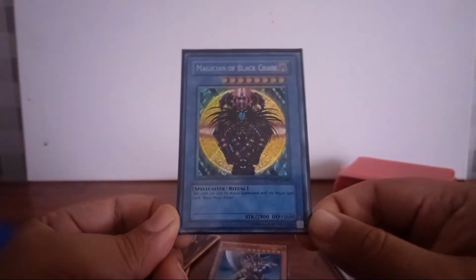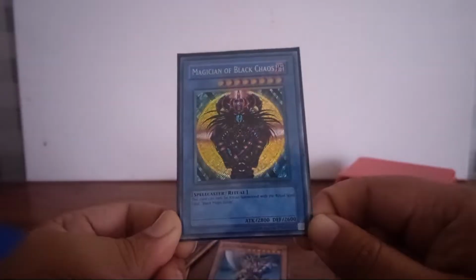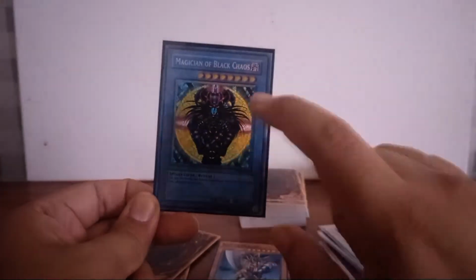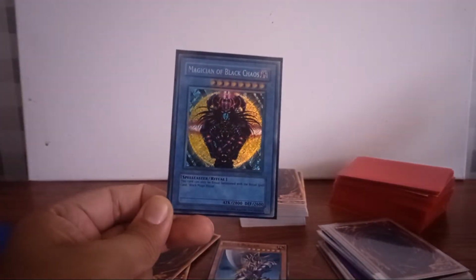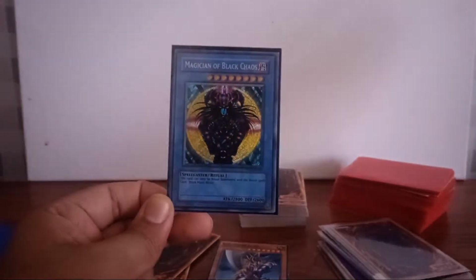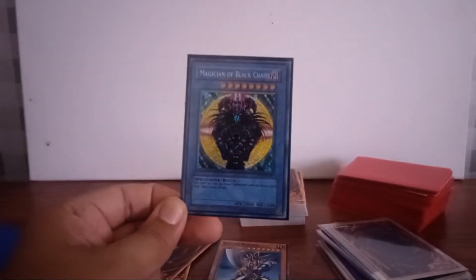Now this is my most favorite card, guys. Magician of Black Chaos. And it's all holographic, you see? And it cost me $5, and I bought it at Frankenstein's. Frankenstein's is the biggest store here in California, and a lot of toy collectors go there. And boy, that place was huge.